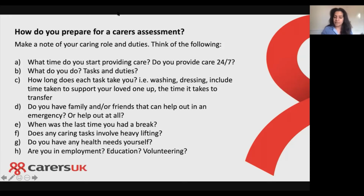Are you in employment, education, or volunteering? Are those things having an impact on your caring role? And that could be, when you're thinking about your employment, education, or volunteering, are you exhausted at work because you're providing care all the time, or are your grades slipping, or are you not able to proceed? Because some carers who are in education have sometimes had to defer the year, or to defer exams. So is that happening to you? Do you want to take part in volunteering, but you don't have the time? Then these sort of things you want to have a think about.